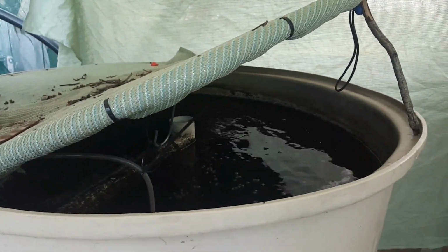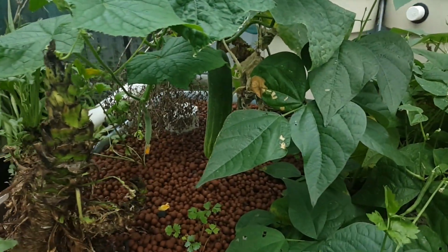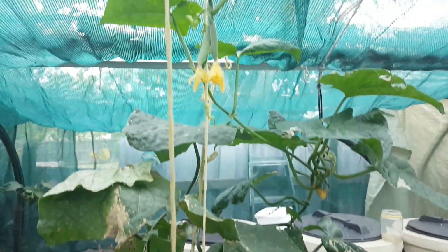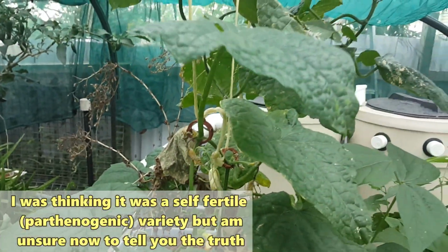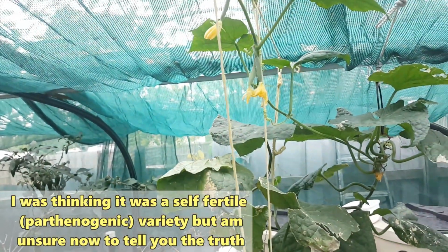So yeah, the silvers are handling the heat fine. The rest of the system here is doing alright. We've got that one other cucumber to come off, and hopefully we'll have some more females pollinated. I did notice we did have a couple of male flowers set. So whether it's one of those things that we're only going to get cucumbers when the male flowers appear.